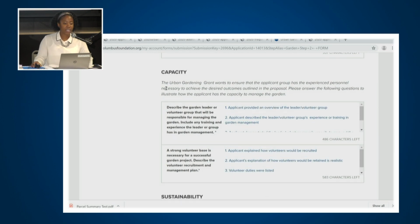The next section is capacity. The Urban Gardening Grant wants to ensure that the applicant group has the experienced personnel necessary to achieve the desired outcomes outlined in the proposal. Please answer the following questions to illustrate how the applicant has the capacity to manage the garden.